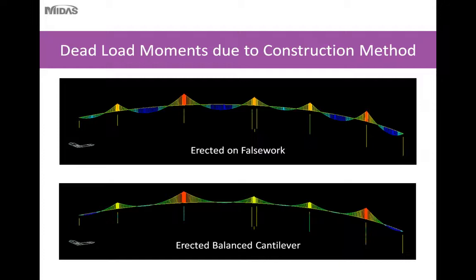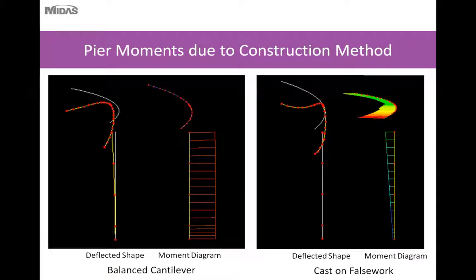So the moment diagram will show you that you get large negative moments over the piers and large positive moments near midspan. However, when you erect a bridge using the balanced cantilever method, because each balanced cantilever unit is isolated during erection, all of your moments are negative moments. So the only positive moments you get due to dead load is when you cast the closure pours. So your moment diagram is essentially shifted upwards, so you have very little positive moment and much higher negative moments as compared to if this bridge was erected on false work.